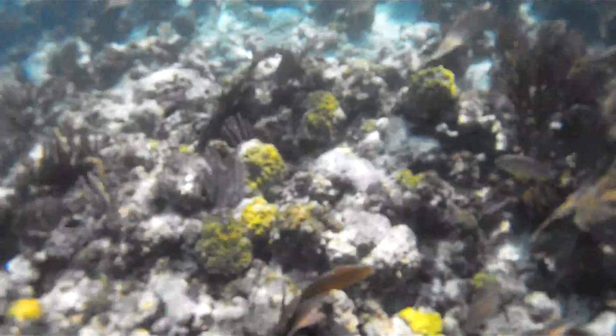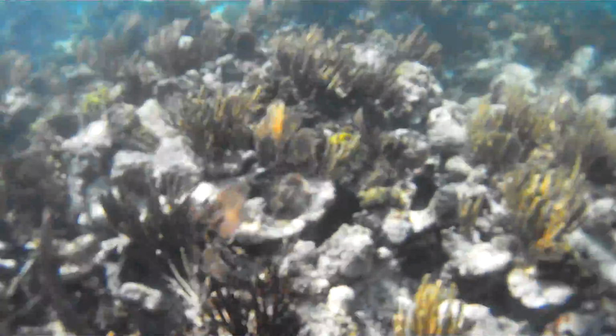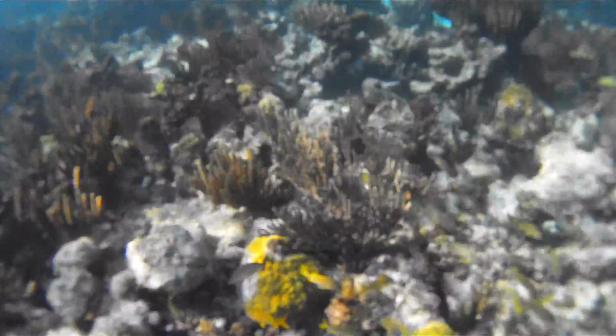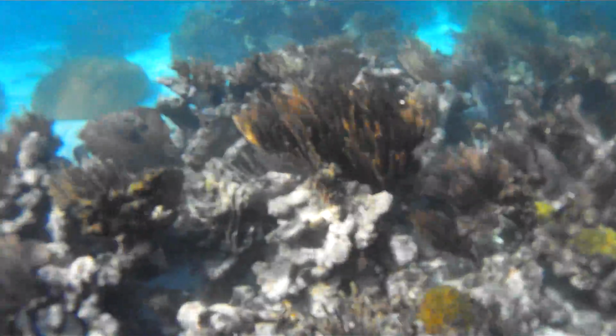This was the first time I'd used the GoPro in the water. I was glad to see that the case was still watertight after years of having it on top of my dirt bike helmet and road bike helmet and dragging it around the woods.